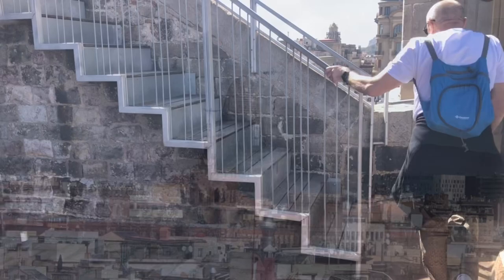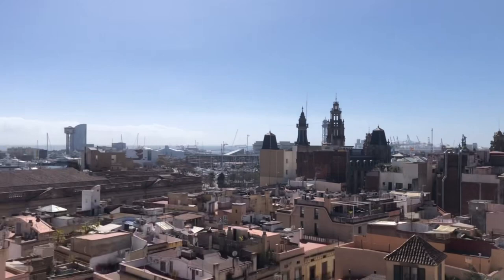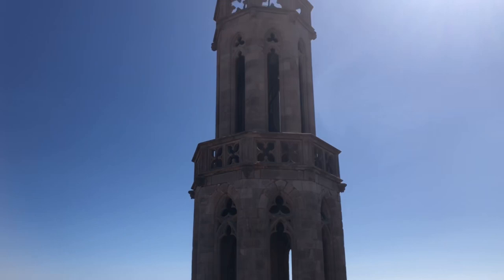So now more steps to go up. More. Yeah, finally. So the rooftop of the basilica. And you can see the entire Barcelona city here on top of the church.